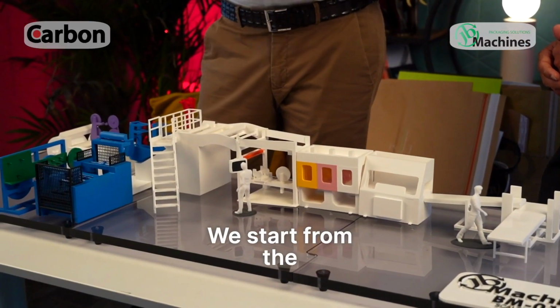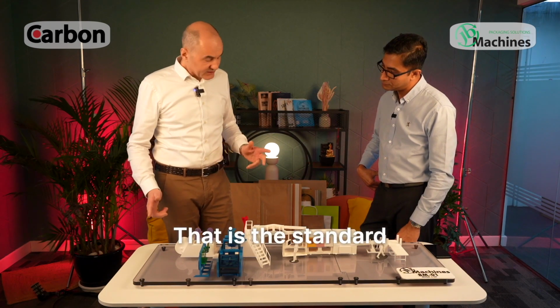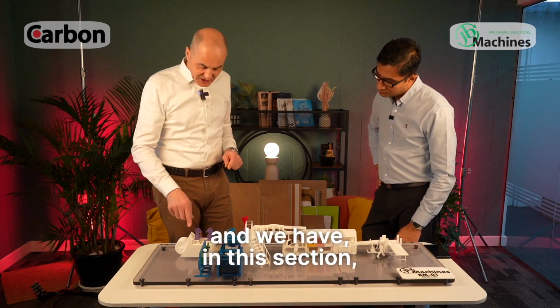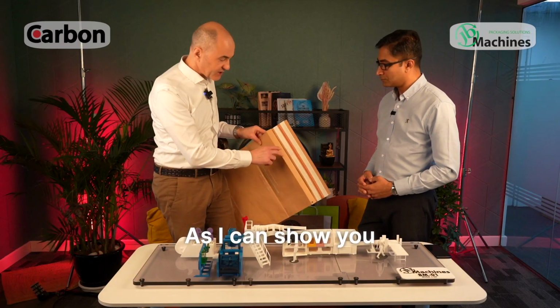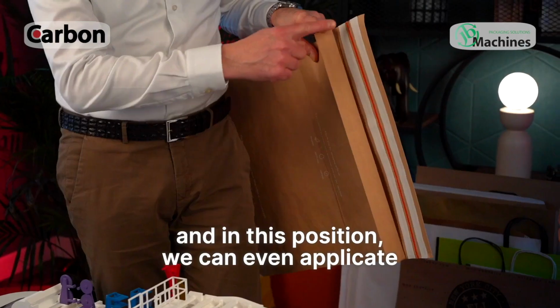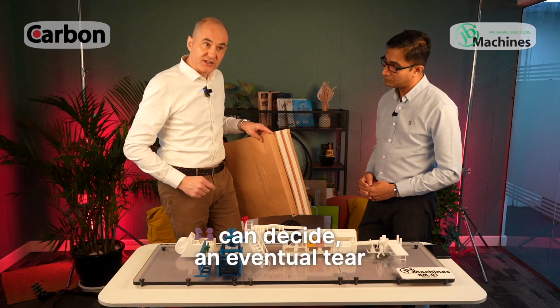We start from the reel, a paper reel 1.2 meters wide. That is the standard for our market. And in this section we have the possibility to make 1 or 2 release liners for the e-commerce bag, as I can show you now. And in this position, we can even apply, or not, the customer can decide, an eventual tear tape.